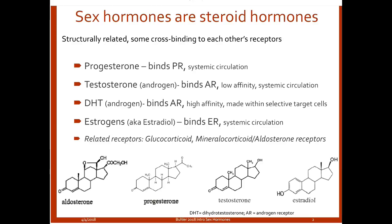So sex hormones are a type of steroid hormone, and all steroid hormones are structurally related, so they can all cross-bind to some extent to each other's receptors. Progesterone, which is the first female sex hormone we're going to talk about, binds a progesterone receptor, and it's released by the ovaries into the bloodstream, so it has a systemic circulation.